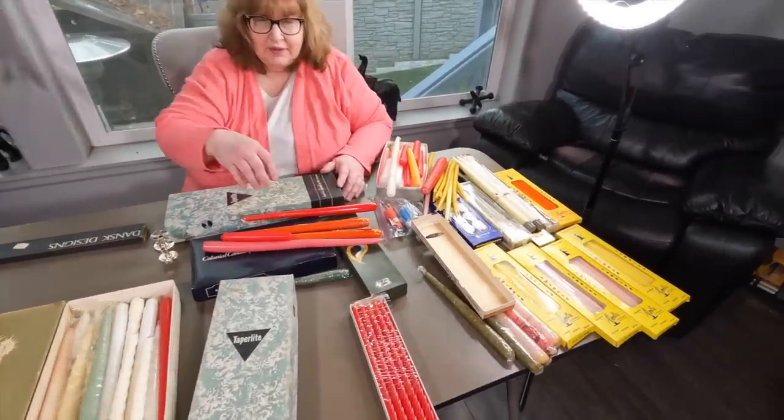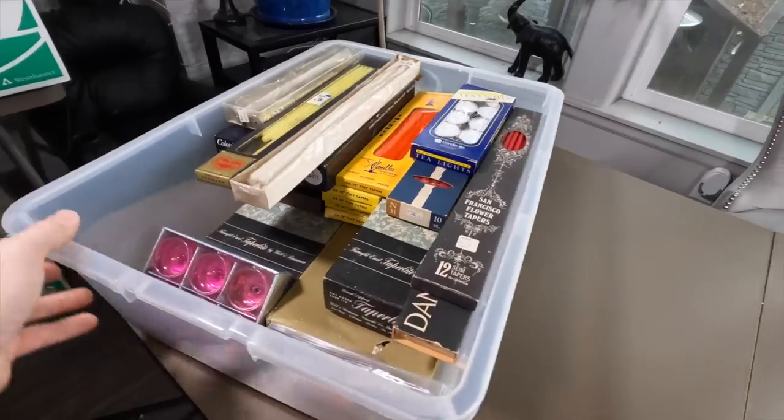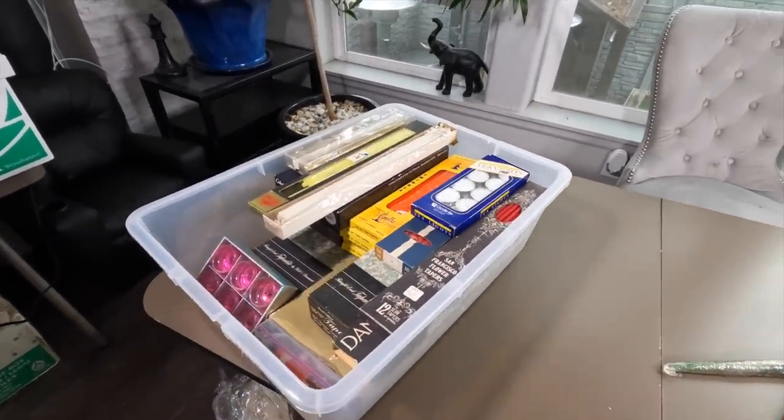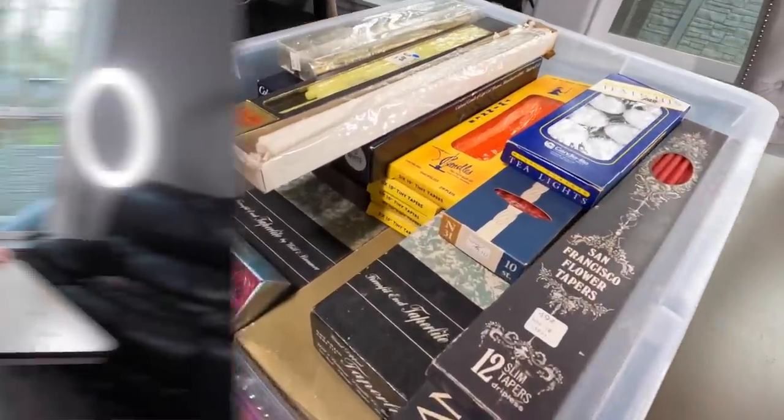Don't go anywhere. Look at how many there are. This is a huge tub of them. We have about 3 more tubs of candles to go through too. It's pretty intense. All right.